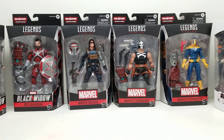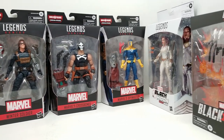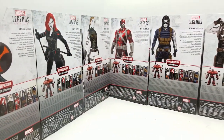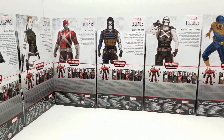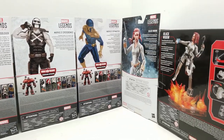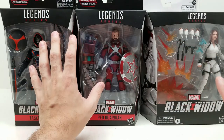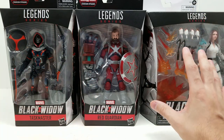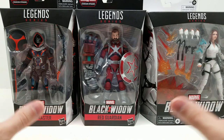I can't wait to get started with these incredible Black Widow Marvel Legends action figures. They are so amazing. And so let's just dive right on in. Let's see who exactly we're going to be reviewing today, because we have the complete Crimson Dynamo Build-A-Figure set right here. And then we have two exclusive Black Widow action figures. And let's see exactly who's in this set.